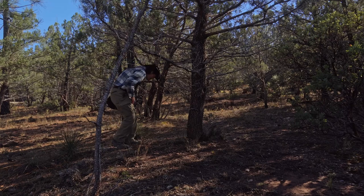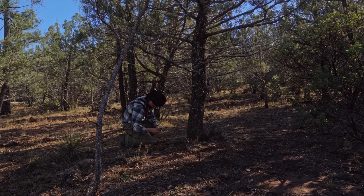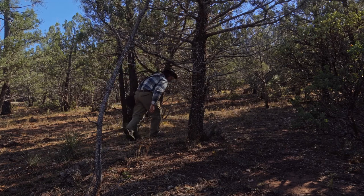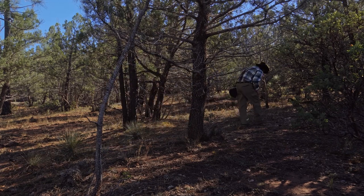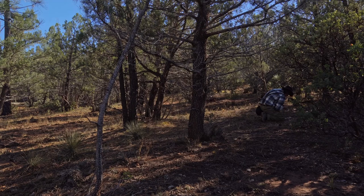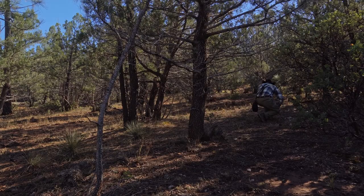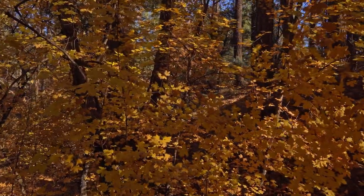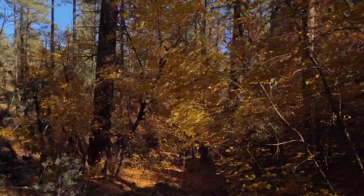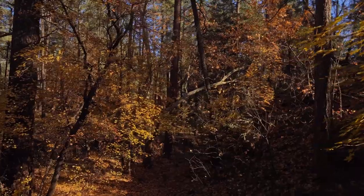Well, let's get to it. Well, that one's not too interesting. Maybe over here. Nope. What about this one? Nah. Autumn sure is pretty out here. These wonderful yellow leaves, and these happy little and big trees. They're just having a wonderful good old time living out here.